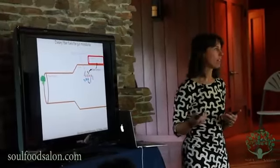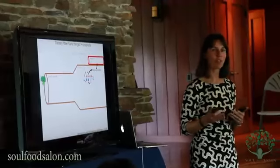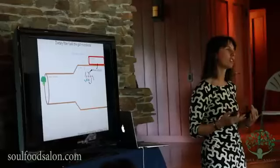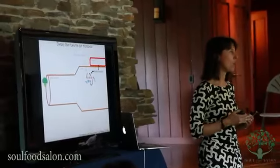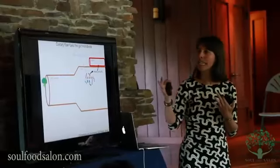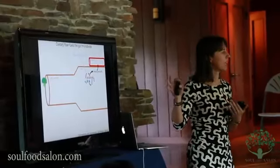So what does the microbiota do? The microbiota is often referred to as the forgotten organ, and it truly is like an organ. It has a function similar to what the heart does or the liver does, but its function is to digest dietary fiber.